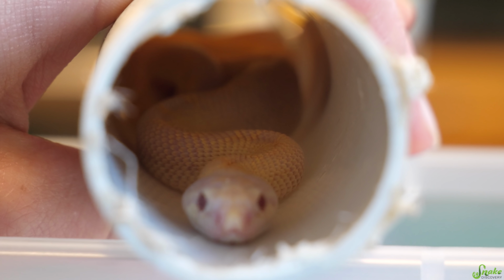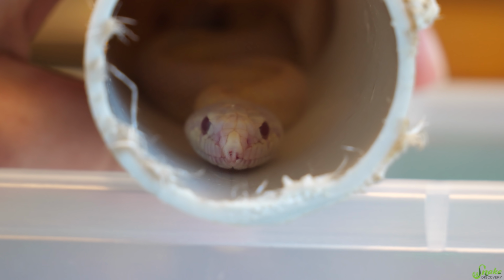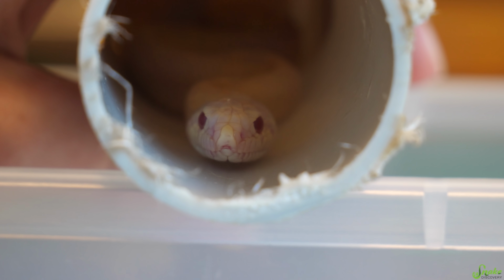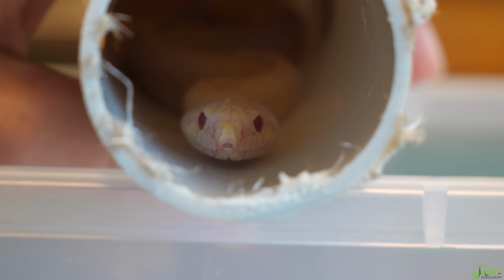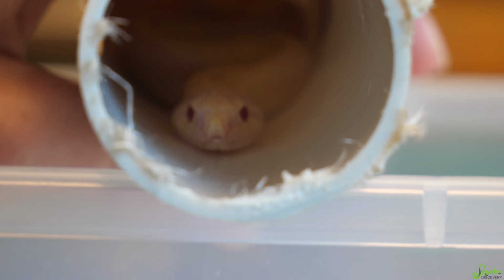Was that tasty? Aww, that was her first meal ever. Is that a good meal? And she ate it in a tube. So don't mind all the weird plasticky stuff on the outside rim of this plastic tube. It's just melted plastic from when we sliced it.